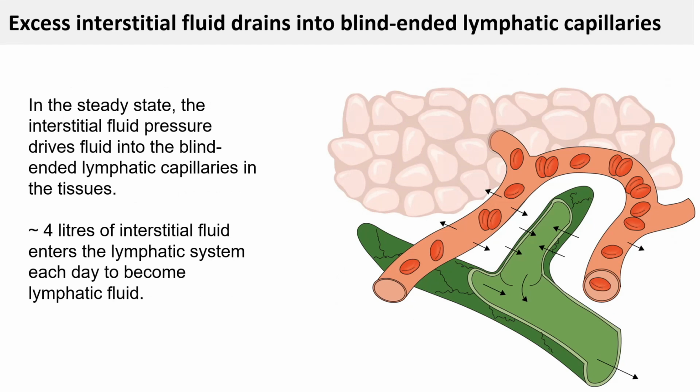So in the steady state, the interstitial fluid pressure drives this fluid into the blind-ended lymphatic capillaries in our tissues. We can see in the cartoon here, the lymph system is depicted in green for some reason. And it's close up to the blood vascular capillaries, and it's going to be absorbing all that fluid that's being pushed out of the blood vascular system into the interstitial spaces. We make about 4 litres a day of interstitial fluid, and that's what's draining into the lymphatic system to become lymphatic fluid.